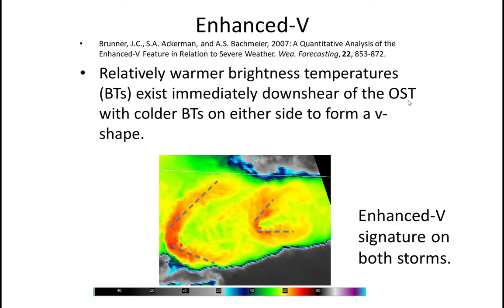Next, I'll talk about the enhanced V signature, which we see from IR imagery. There's been a lot of studies on the enhanced V. I'll highlight a couple of them at the top. But the signature that we're looking for is relatively warmer brightness temperatures that exist immediately downshear of the overshooting top, with colder brightness temperatures on either side to form a V shape. Notice that both of these storms, I highlighted the V shape with these dashed lines, and both of these storms have an enhanced V signature.